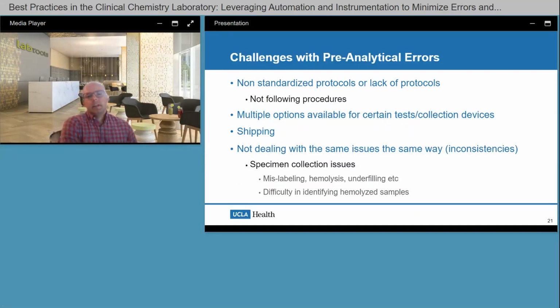Challenges with these preanalytical errors, like I said, we're a busy healthcare network and we are multi-site. So having standardized protocols where patients are drawn consistently with the same needles, the same tubes, following the same procedures that spin down the tubes before sending them into the reference laboratory consistently, so they would not deal with many clot errors, is a challenging task because there are multiple options for test collection devices, needles, etc.